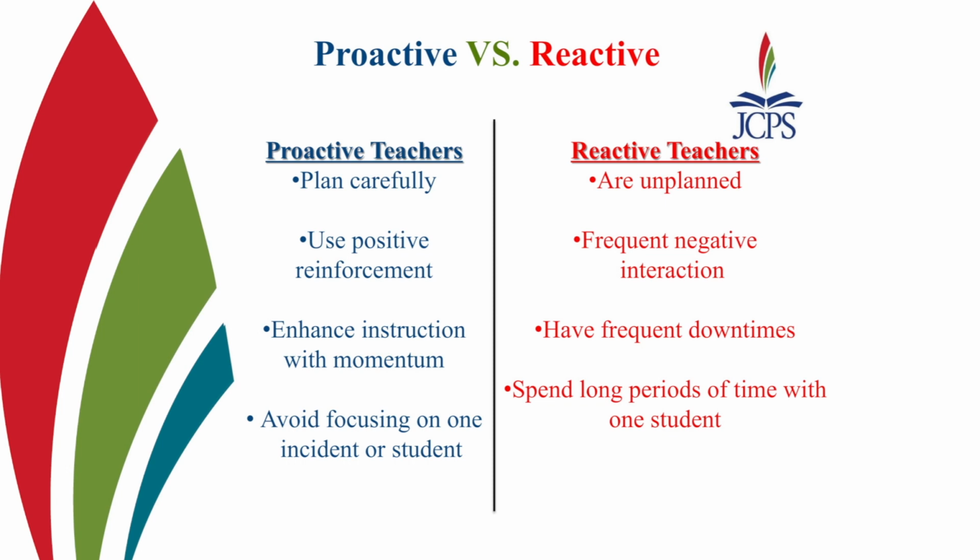Proactive teachers also stay on task by always following a lesson plan and avoiding frequent downtimes. This is very important because downtimes could increase the chances of disruptive behavior. Also, avoid focusing on one student or incident. This allows opportunities for other students to sit idle, and it allows for students the opportunity to make poor decisions.